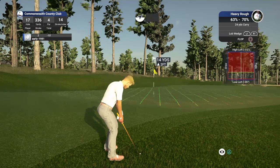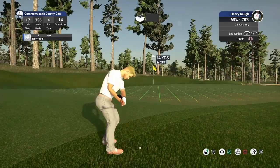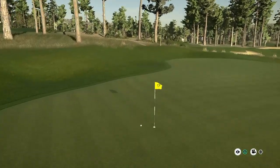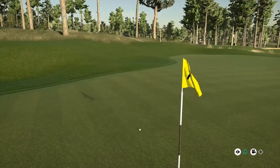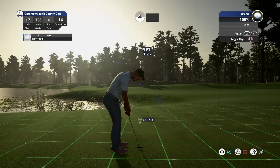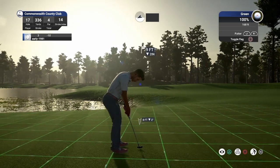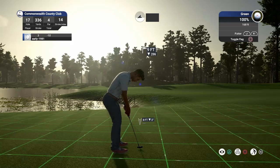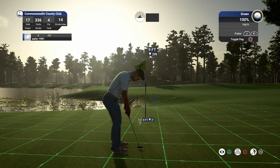Oh, this is nasty. I'm going to almost fully loft this up, actually. Sit. Tell you what, I got a better contact there than the lie suggested. See what we can do. So hopefully this one turns. It is downhill. Don't want to play this too firm. This is another nasty putt maybe.